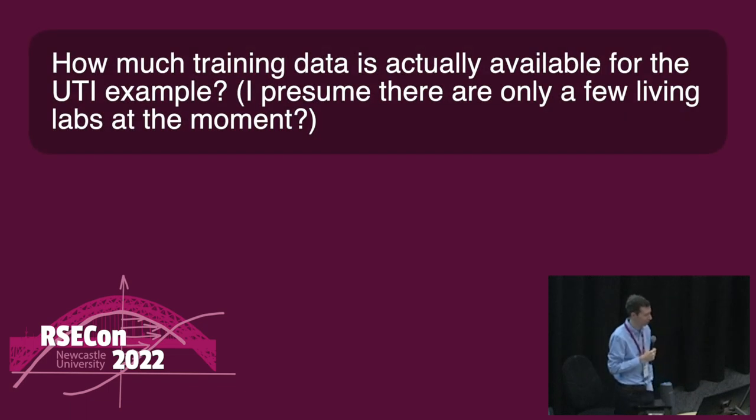Question from Slido. How much training data is actually available? I presume there is only one living lab. We have a finite number of patients. So I think we're short of 50, but we're getting there. So we have a fair amount of data around tests, but it is a finite data set. But this is from people's homes, not just the living lab. So I've not been developing the model, but we feel we have enough data to produce meaningful results.